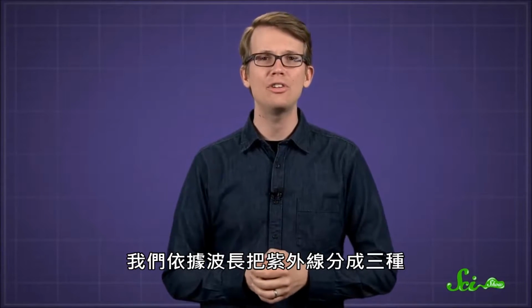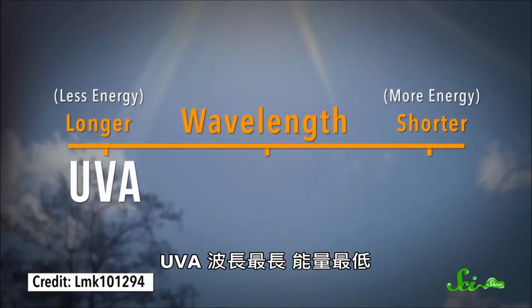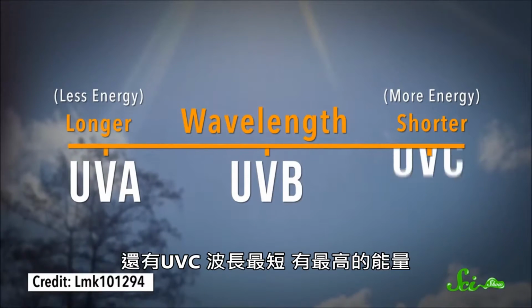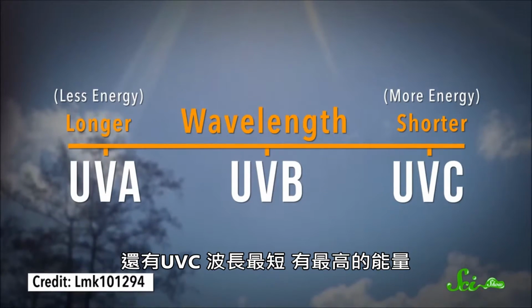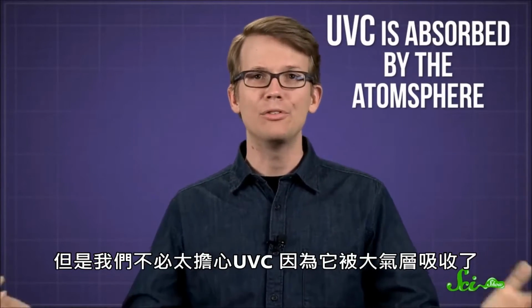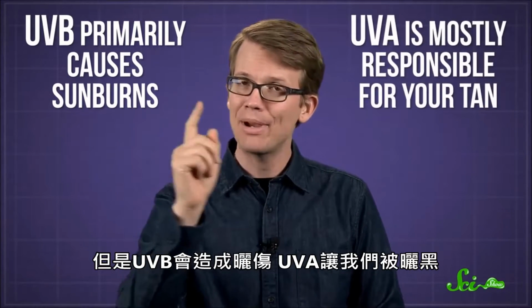We divide UV radiation into 3 types based on wavelength. UVA, which has a longer wavelength and packs the least energy, UVB in the middle, and UVC with a shorter wavelength and the most energy. But we don't really need to worry about UVC because it's absorbed by the atmosphere. But UVB can cause enough damage to sunburn, and UVA might make you tan.